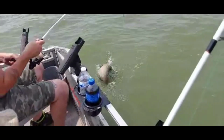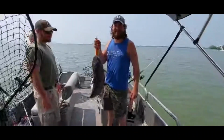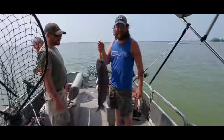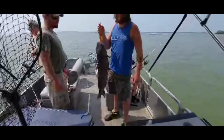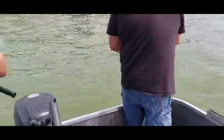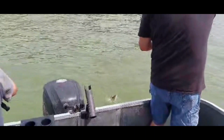There it is. That's a big male. That's probably a 14, 15, maybe even 16 pound fish. It's hard to tell with that one. We'll wait and find out. Got one in the back of the boat. Yeah, that's a good eater there. That's a nice eater right there.